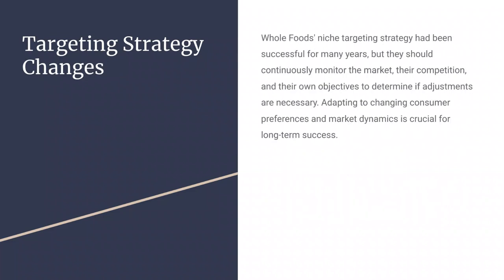So, some target strategy changes. Their niche targeting strategy has been really successful for many years, but they should always continuously monitor the market, their competition, and their own objectives to determine if adjustments are necessary. Adapting to changing consumer preferences and market dynamics is crucial to long-term success. So for now, their strategy is working really well, but they do need to monitor just to make sure that it continues to work well for them.